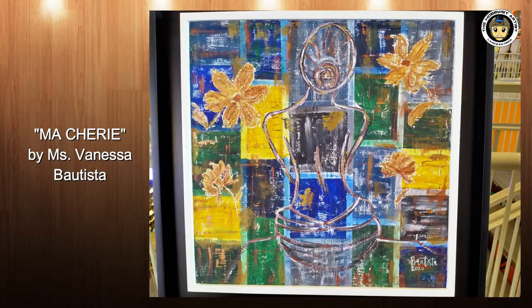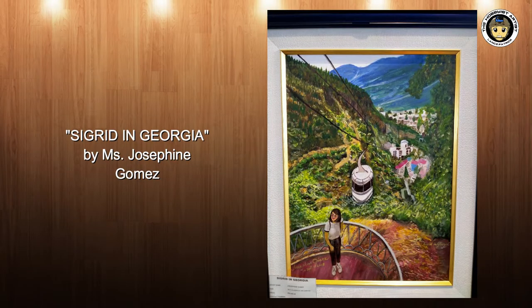Number 8, Maria Ceri or Ma Ceri by Vanessa Bautista. Okay? It's an abstract. Okay. Actually, ang abstract, medyo mayroon pa ipaliwanag. Nasa perspective talaga ng artist yun eh. Pag ipapaliwanag. So, next one, we have Sigrid in Georgia by Josephine Gomez.